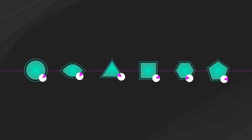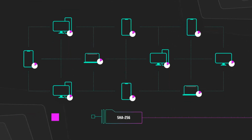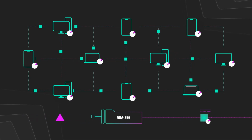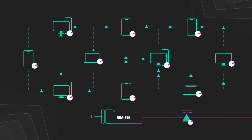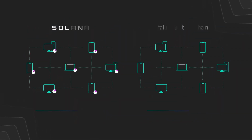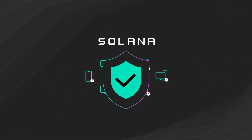Proof of history uses the Tower BFT algorithm for consensus and transaction verification. That is a delay function that generates unique and reliable results. This way it's improving network efficiency and throughput by preserving transaction history and making it easier for the system to keep track of the order of occurrences, as well as helping the network to agree on time.